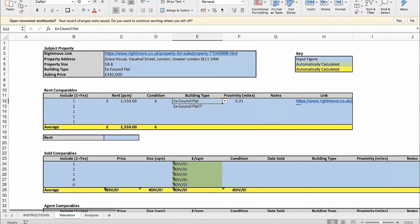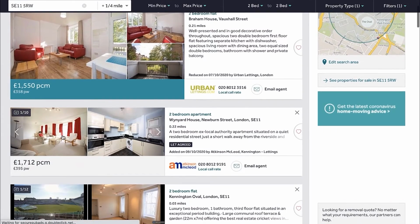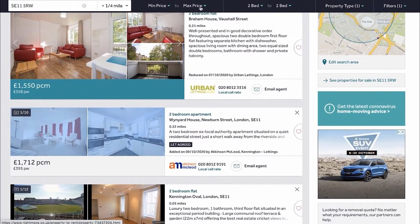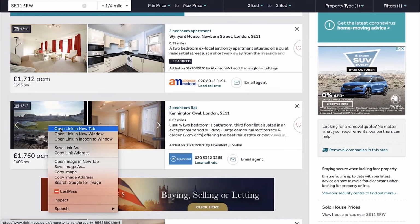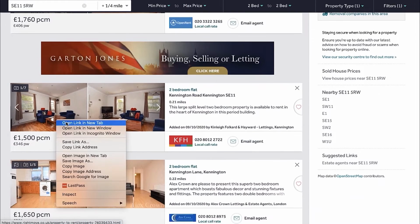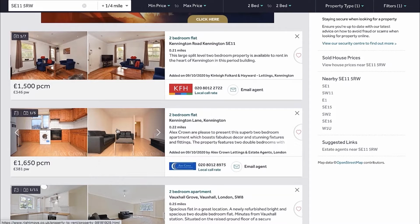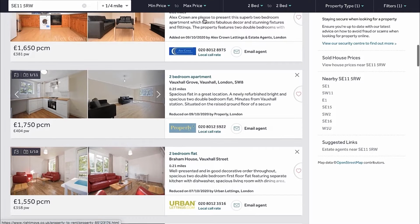So we'll change this back to ex-council flat. We'll get rid of this one. And now we need to find 4 more comparables for the rent. So if I go back onto this, now let's open this one up here. Let's see if this is ex-council. We can open up this one here. We can open this one. We can open this one, and let's just open one more in case one of these is not ex-council.